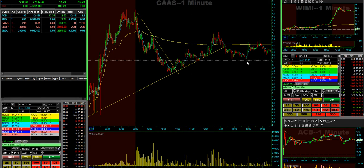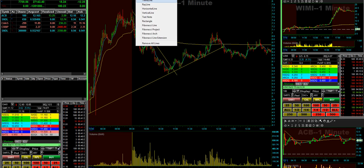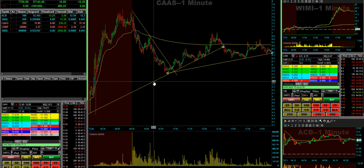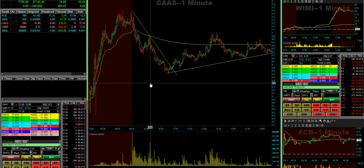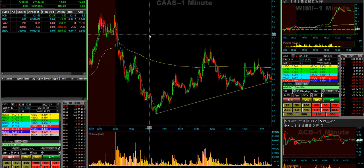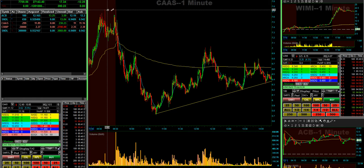So I want to draw a new trend line that I saw kind of forming here. A base here. I'm just going to remove this line, and I'm going to remove this line so we can see a little bit easier. And we're going to form some new lines here.